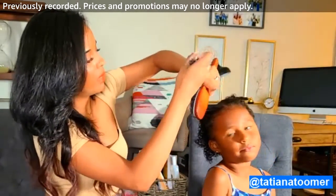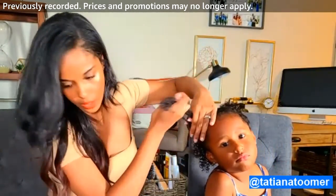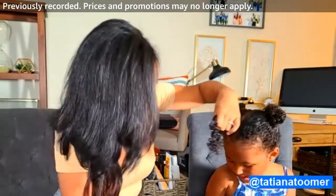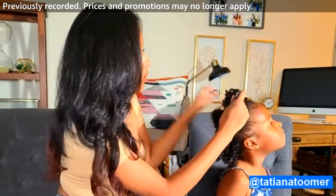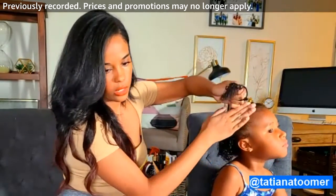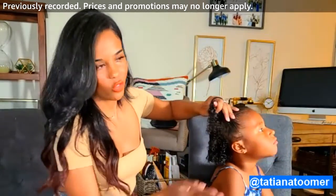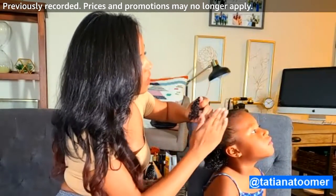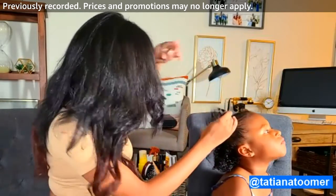Comb it out a little bit. Then what did I do with the hair tie? Okay, so put your head a little bit this way. So you see how it really kind of slicked her hair down too, as well, right here, because frizz is no fun. So you can always just, again, add a little bit at the top.